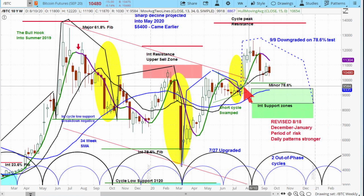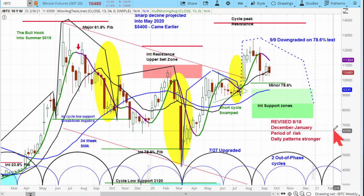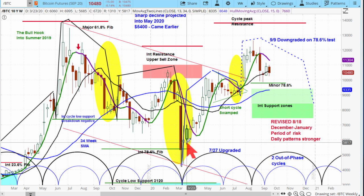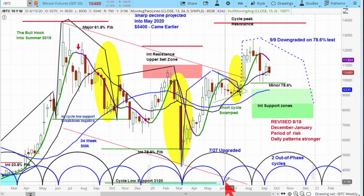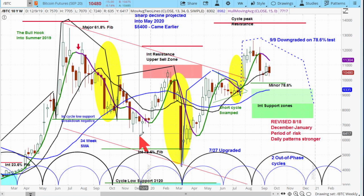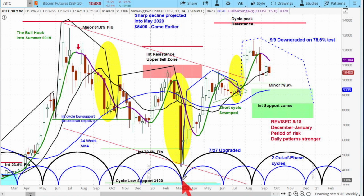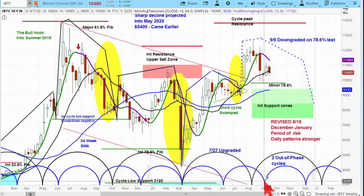Pretty big wide support area there, but you could still get down reasonably to 8,500 in here, maybe even down to 7,400 where you're looking there. There is an out of phase cycle. That's the smaller one. So if you look at this low right over here, you can see how that lines up here. It nests with the more dominant one here. It makes this low right over here. It makes that low right there. You see how it lined up there.